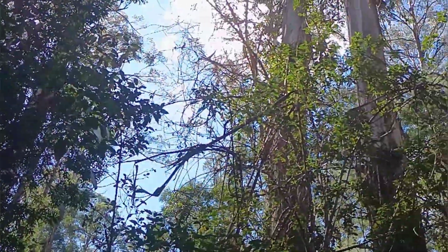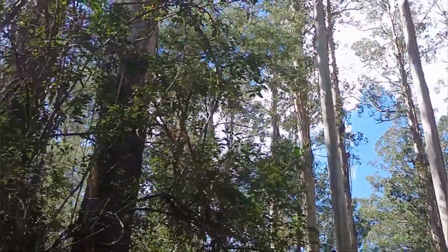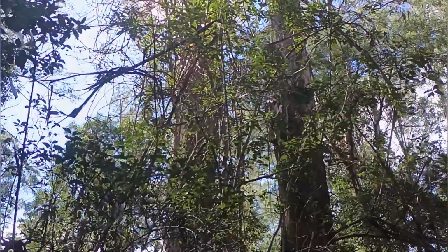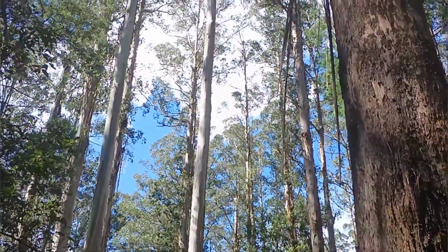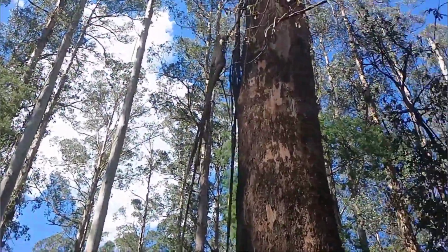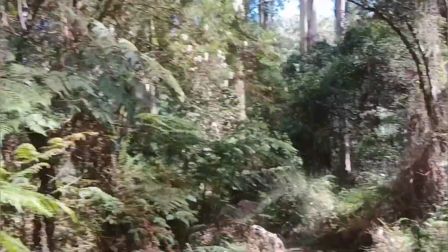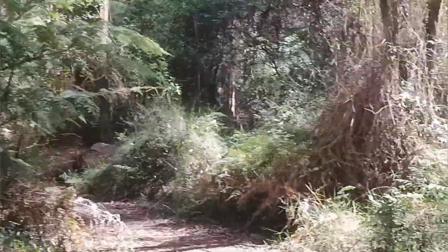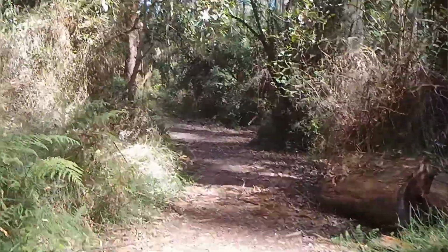What's that, something in the trees I can hear up there? That's the bark swaying in the trees in the wind, trying to fall down. It's ready to fall. Got to watch your head, I guess, from branches and bark that falls. I imagine it would be really cool coming here in the evening with your torch, checking out the nocturnal wildlife, the marsupials. I imagine there would be all kinds of life in the evening, at night time. Must do that one day.